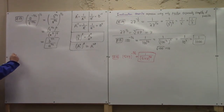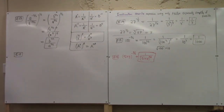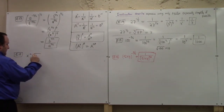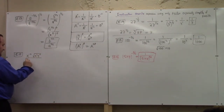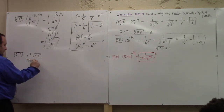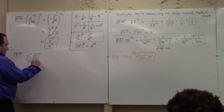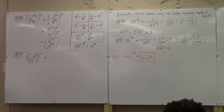All right, so let's work some problems that have a little bit more to them. What if we had x to the minus 2, the square root of x cubed y to the minus 2 divided by the cube root of xy times y to the minus 1. There, that's pretty horrible. Let's try to simplify this.